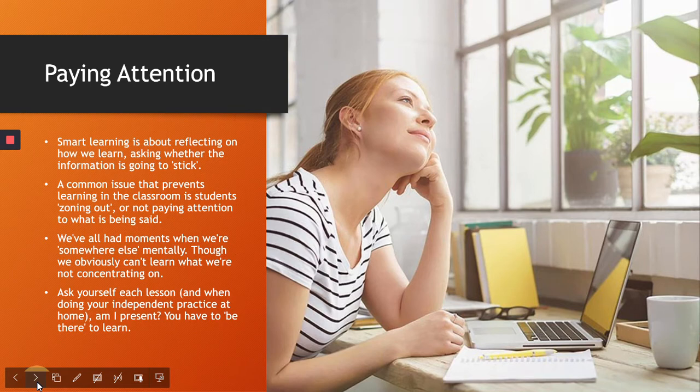So we're going to ask students, are they present when they're in the classroom? And really impressing on them the need to be there mentally to be able to learn. If they're not paying attention to information, it's just going to get filtered out and it's not going to find its way into their long-term memories.